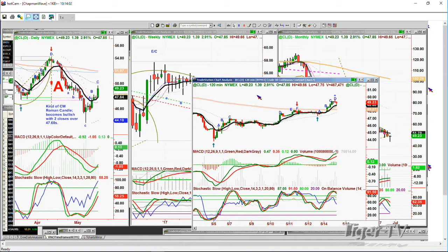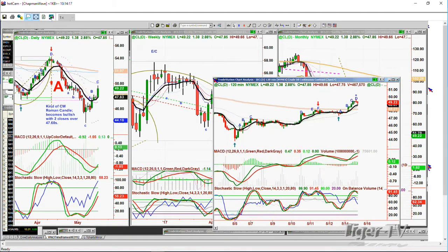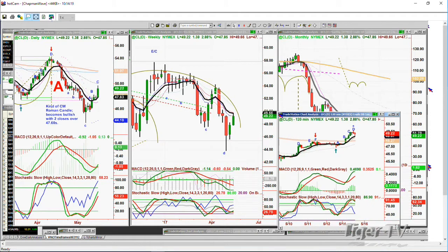The 120-minute chart is recycled. But if in fact it's pulled back to 48.20 or lower, $1 lower from where it is right now, I'm going to suggest that it's just a bounce, a news-related bounce. I don't like news-related bounces, I like the real thing. And I just don't see the real thing right now. I think there must be a ton of inventory out there in crude oil.